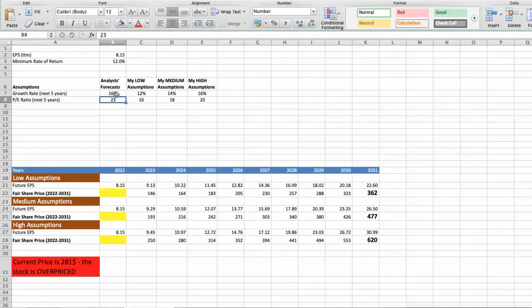Again, I will use 3 different scenarios for EPAM Systems: bad, average, and good. First scenario. EPAM Systems will have bad performance in the next 5 years, and we will use the following parameters in our calculation. Future growth rate would be low, 12%. Future P/E would be low, 16. In this case, the fair value of the stock today would be $130.